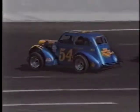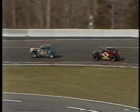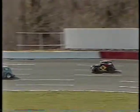Rodney Childers is on the move now, makes the move, and takes 2nd spot away from Chuck Orr Jr. Down the front straight and into turn 2 he makes it stick, and Rodney Childers is looking awfully good in the 54 machine today.